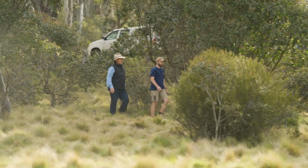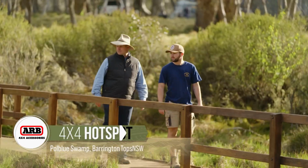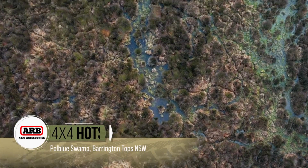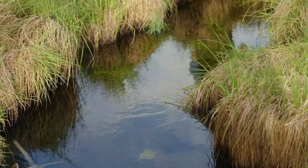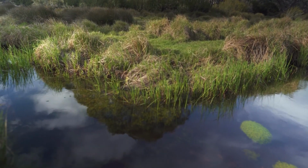And a short walk down the hill is Polblue Swamp. There's a 3-kilometre hike around this high altitude wetland. We are at 1,450 metres above sea level, so we are in an alpine environment, and there's not too many places like this montane swamp. It just soaks the water up, acts like a giant sponge, and feeds it out gently in these gorgeous snaking creeks.